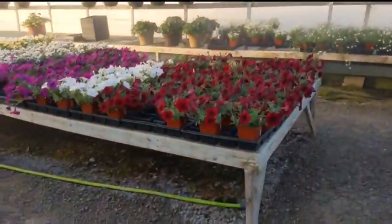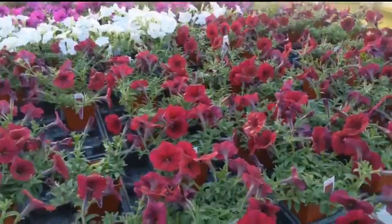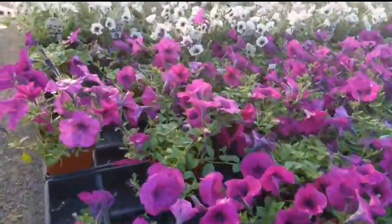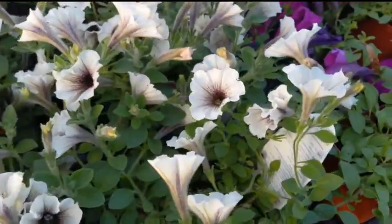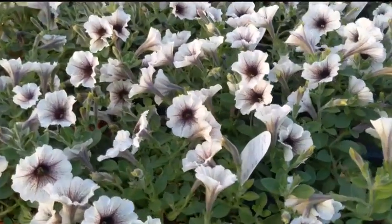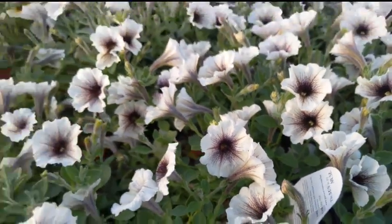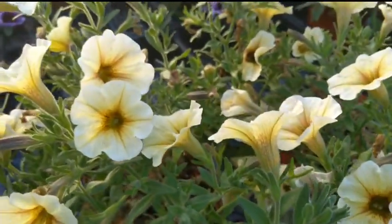Over here, this is the end of the petunias. So we've got Wave Red, White, and Purple. There's some Supertunia Latte, which is a beautiful one. Looks great with just about any color, but if you use a dark color petunia with that or other plant, it really makes the veining inside look great. That's the Super Cal French Vanilla.